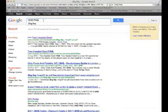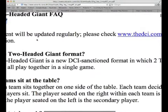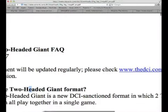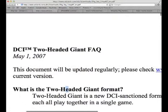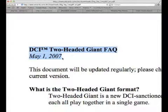There's quite a few versions of it. If you Google for it, the top Google hit is an out-of-date official Wizards document from 2007. I don't suggest using that one. That's what it looks like. You can see at the top. Maybe you can see better if I zoom in a bit more. Scrolling fail. Here we go. It says quite helpfully that it's a Two-Headed Giant FAQ from May the 1st, 2007. If you see that, throw that document in the bin, go and look for another one. There's undoubtedly a better one for you to find.